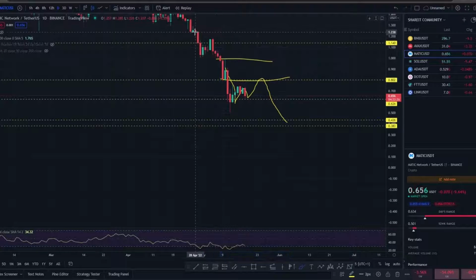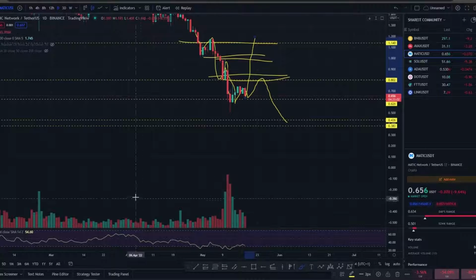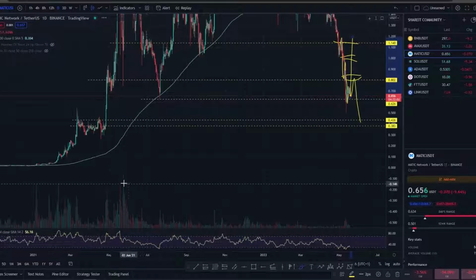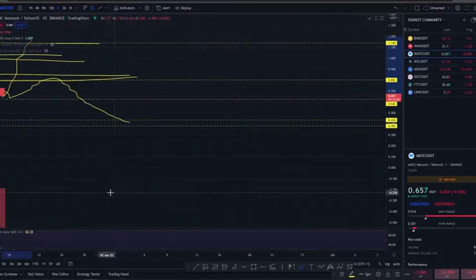you see you've come down like this, and what happens is this creates resistance, this creates resistance, this creates resistance. So you've got to have the huge volume to be able to break through all these ceilings. And that'd be indicated by a huge volume candle, something like this, and we're just not getting it.